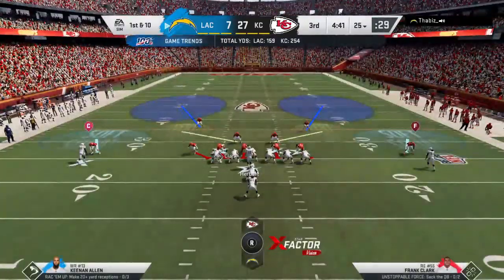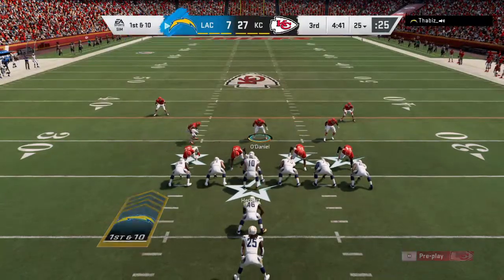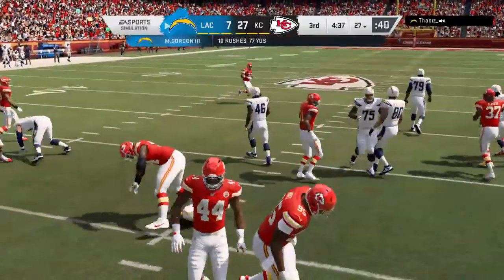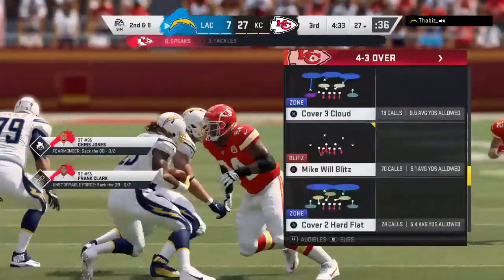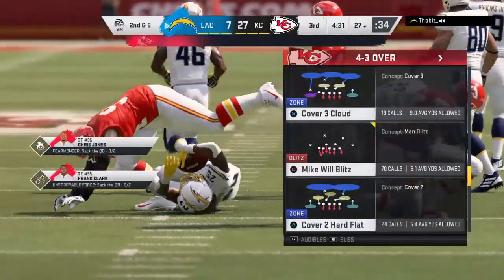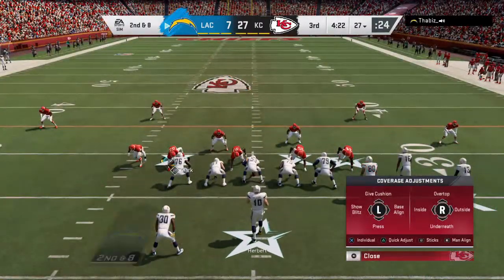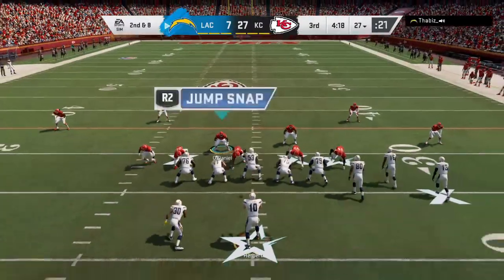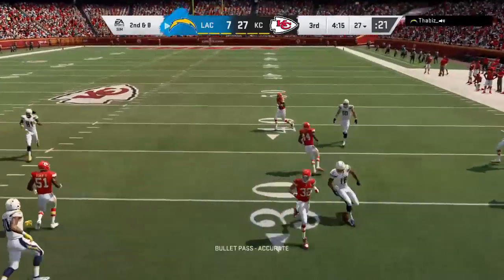The Charger drive about to get going. And with this deficit, you can't have too many more drives like the last drive where you had to punt it away. You know what I can tell my offense right here? The punter doesn't exist, guys. He doesn't even exist. He's not a team anymore. I just cut him, all right? So you've got to go out and create some offense for us here and give us some points. No way does that guy get on the field on this drive. Poor punter. Yeah, it wasn't his fault. Hey, listen, there's going to be casualties at times. We're trying to win a game.